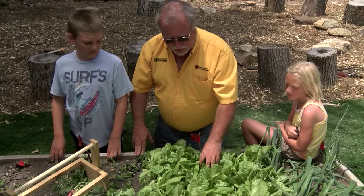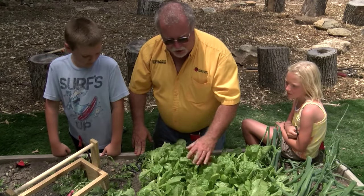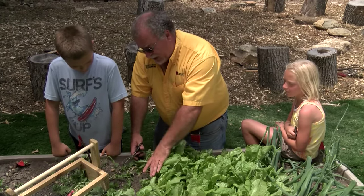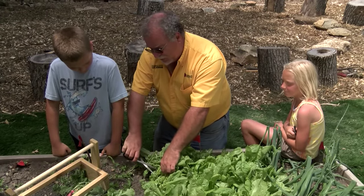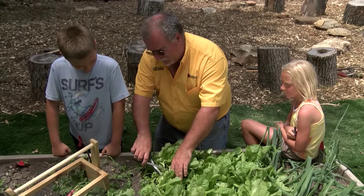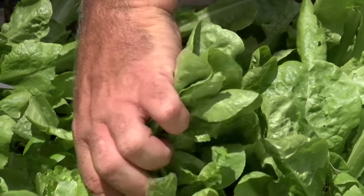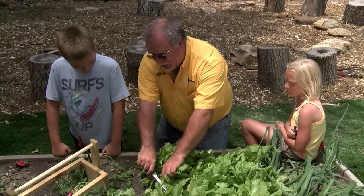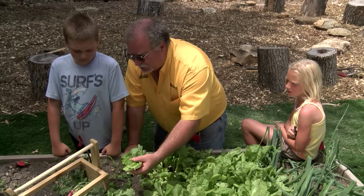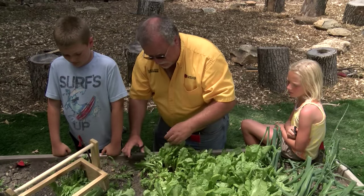So this is our lettuce, and our lettuce is ready to harvest. What we're going to do when we harvest our lettuce is we take a handful, we go down about 2 inches from the ground, and we just give it a haircut. It doesn't matter if we get some bugs or some grass, because when we get back inside, we'll wash it out and rinse it out and make sure it looks good. And we're just going to put it in here.